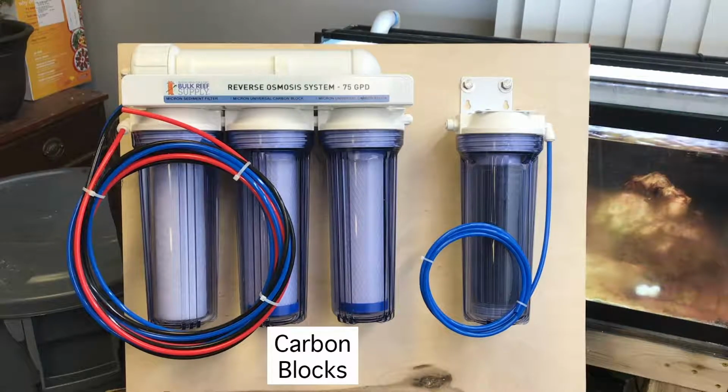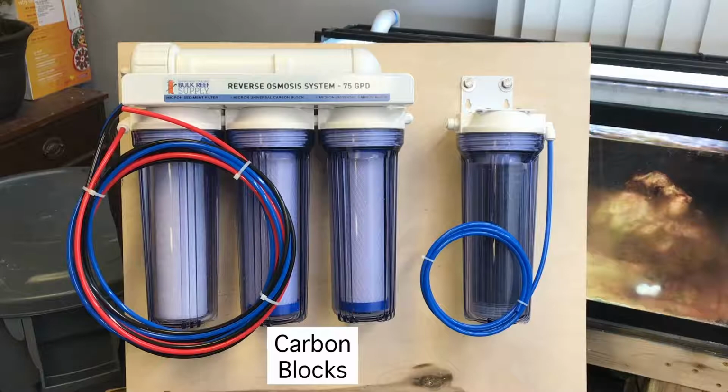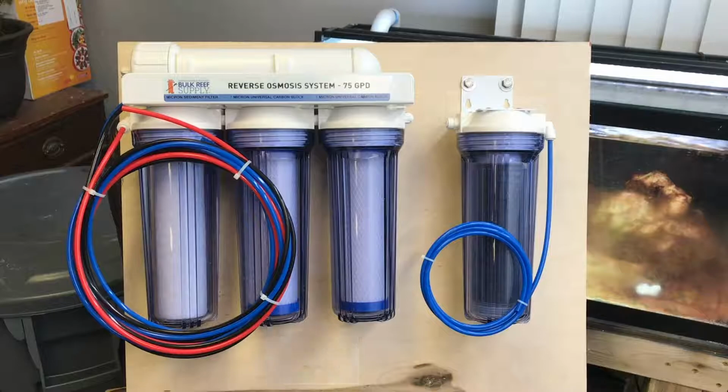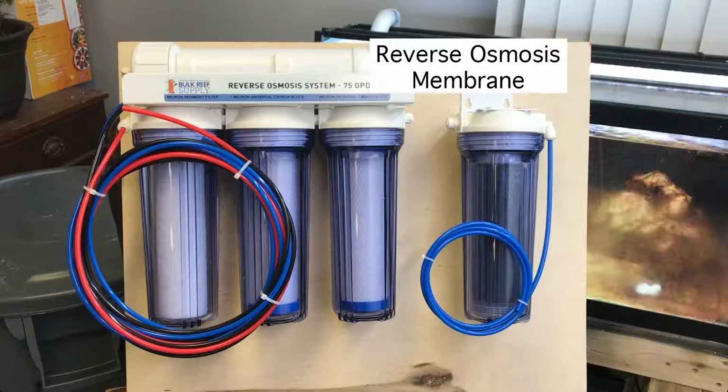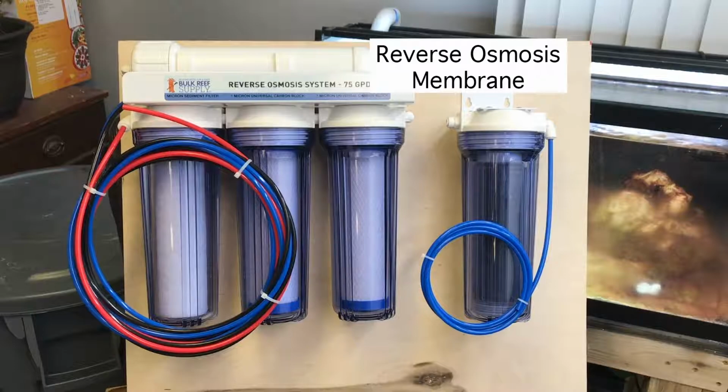The next two canisters are carbon blocks. They'll remove things like chlorines and chloramines, things that are more of an issue if you are on city water. Other things like volatile organic chemicals, things like that. The kind of things you would normally use a carbon block for in your fish tank filter anyway. From the carbon blocks, it then goes into the reverse osmosis canister. There's a membrane in there that is, in theory, only supposed to allow water to pass, with 99% of any other impurities being rejected.